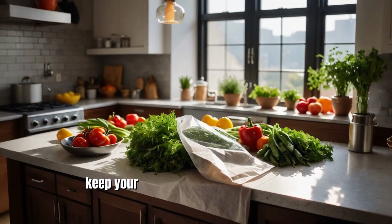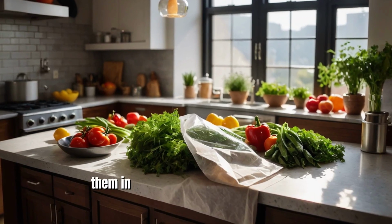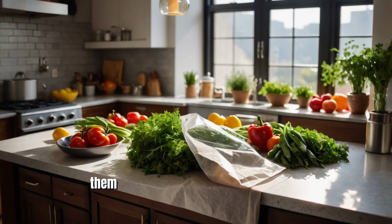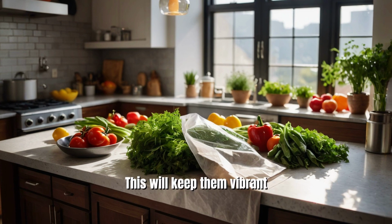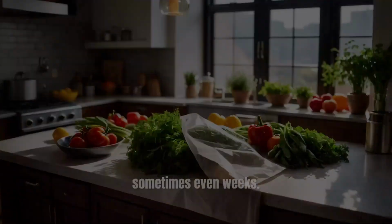Third, keep your herbs fresh longer by wrapping them in a damp paper towel and storing them in a Ziploc bag in the refrigerator. This will keep them vibrant and usable for days, sometimes even weeks.